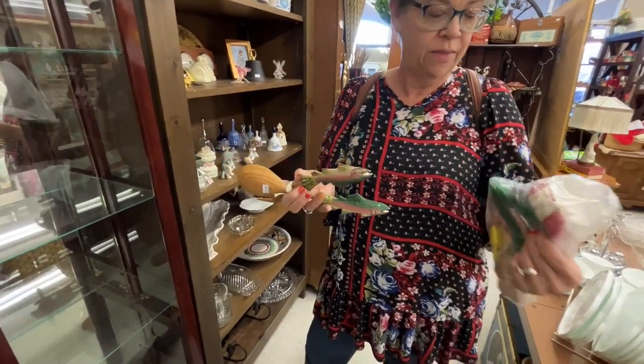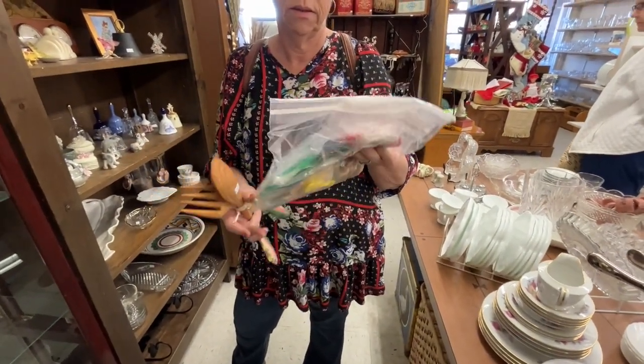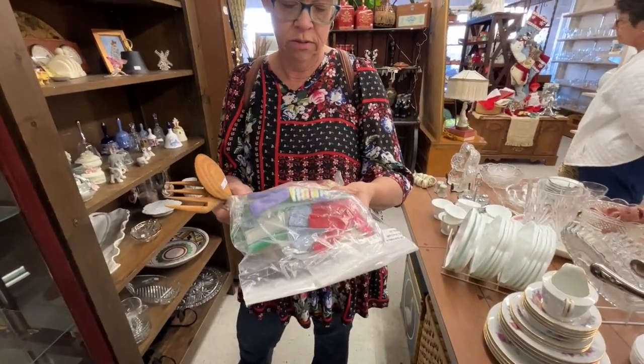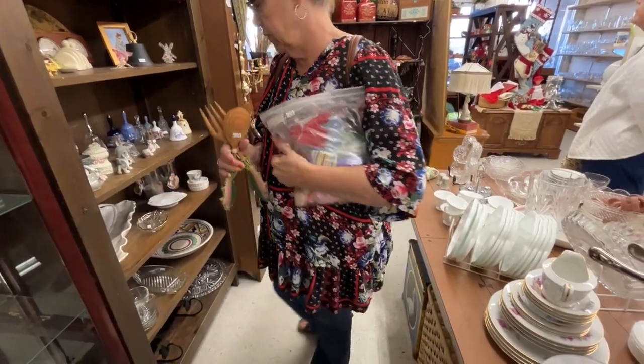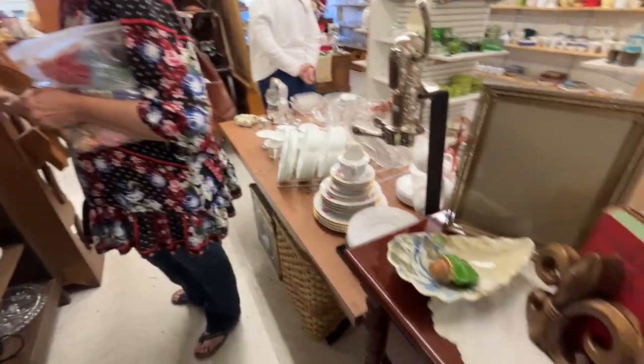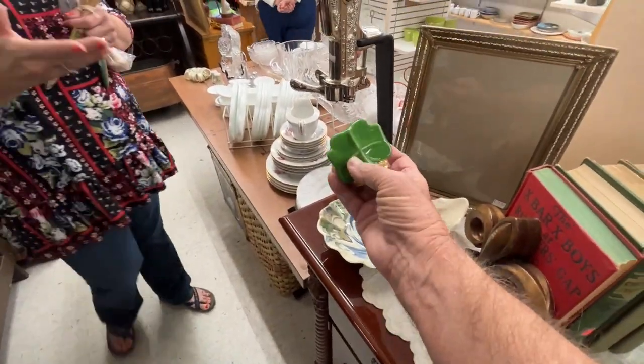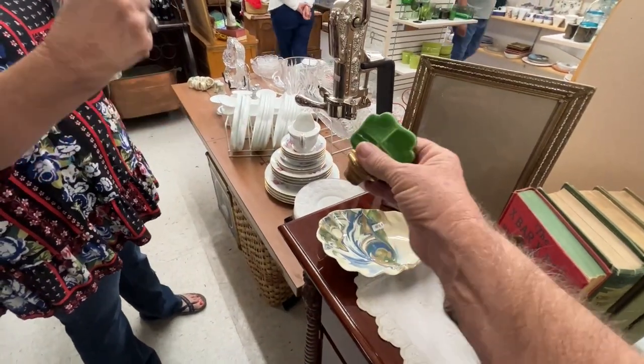And then this doll, this is a Barbie Kelly from the 1990s with 12 outfits. I'm not looking for that, but I think I'm going to give it a try because I'm not real familiar with it. Definitely want to look it up. What's this? It's a stopper for a decanter.